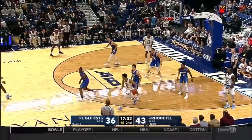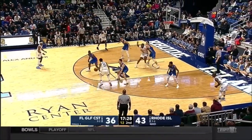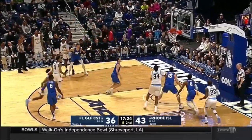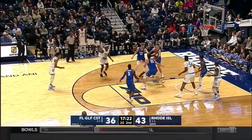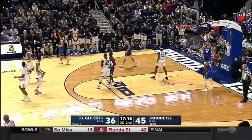Largest lead of the night for Rhode Island, a 7-point edge. Doughton. For a young guy, he is so steady on ball. Robinson for back-to-back threes. A little bit strong. Good play by Barry. Matthews off the window. And Joe Dooley has seen enough.